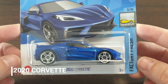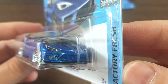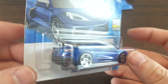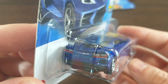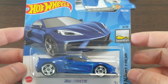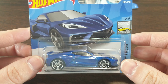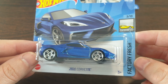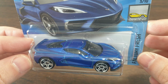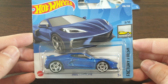This is the 2020 Corvette. It's a very cool model. I really enjoy this one, and I enjoy Corvettes in general. I don't know why, I just like the way they look. It has front details, it has back details, actually very cool back details, simple base, and as you probably know, this one is actually a super treasure hunt. Obviously not this version, this is the mainline version, but this particular casting is a super treasure hunt. And even though it's simple, no decals on it or color combinations, it does look very interesting.